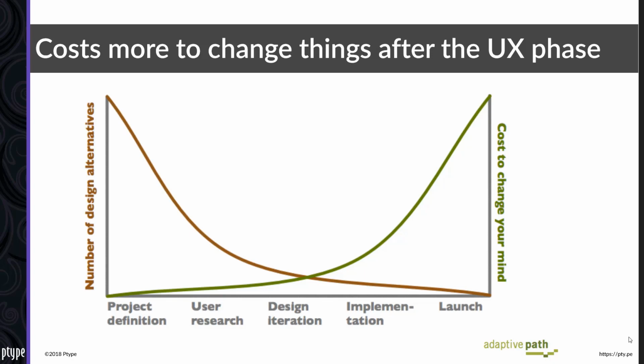Next, in the middle of the graph, you'll see design iteration. That's where, hopefully, your UX person or team is working on brainstorming concepts, designs, iterating through those, and hopefully doing their user testing. Even here, it doesn't cost that much to change your mind because it would just be UX reworking what they've been doing, possibly having to redesign and possibly having to retest. But of course, the cost of what's coming next is much higher compared to changing your mind here.